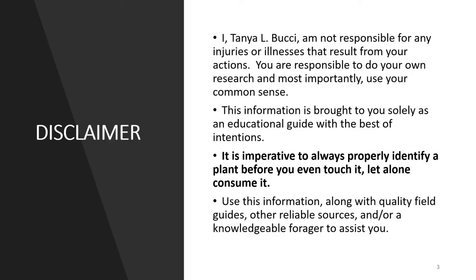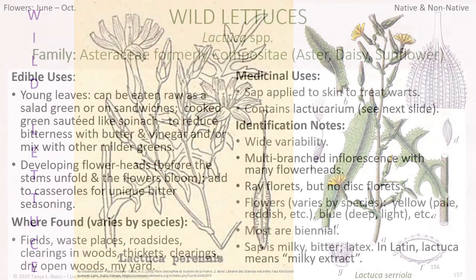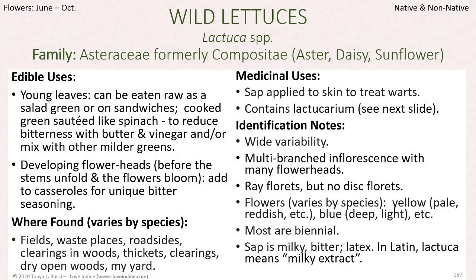This video for Foraging Fridays is going to be on wild lettuce. Specifically, I'm going to be showing some video of my backyard of the prickly lettuce, but before we get started, I'm just going to talk at a high level about this genus, the Lactuca genus of the wild lettuces. There's a lot of different varieties of that.